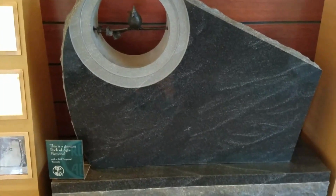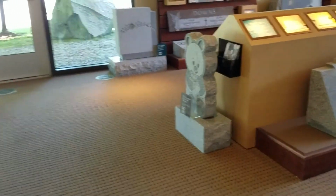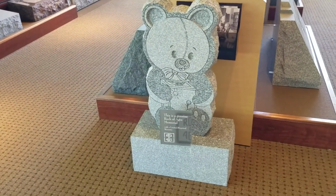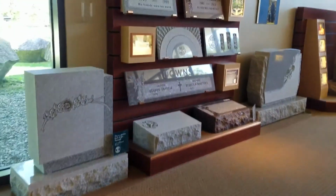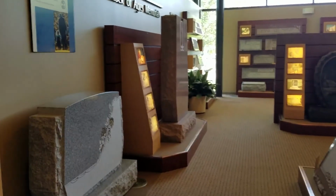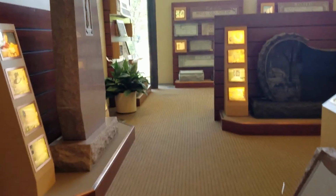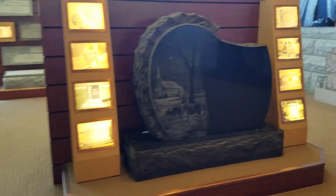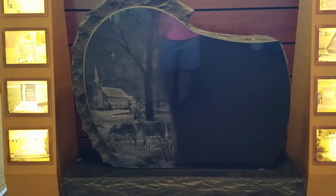Look at that one, it's got a bird in it. And this one has a little teddy bear for a child. They just do beautiful, beautiful work, and there are granite carving craftsmen that have been here for more than 30 years. Look at that. That almost looks like a Christmas scenery.